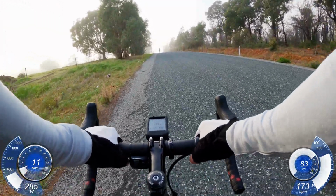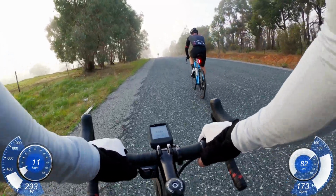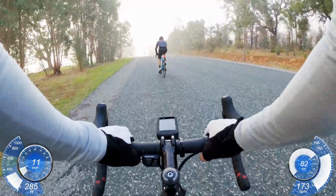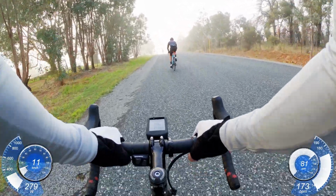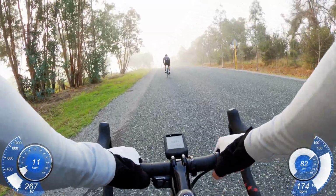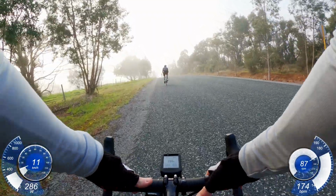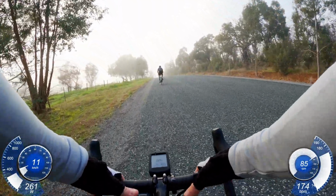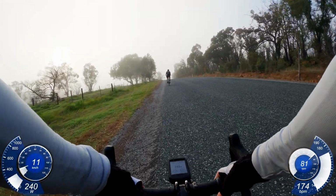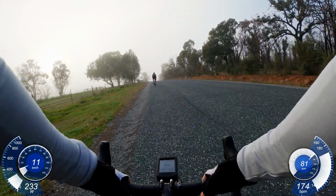So here we're about just over threshold, I should be able to hold that for about an hour. There goes Andy. So you can see him spinning quite high. I'm only doing 82 here. I should be doing probably 102, which is probably more like what Andy's doing. He's doing probably 95 there. Yeah, here we go. So we're about threshold, below threshold here, 174 BPMs.